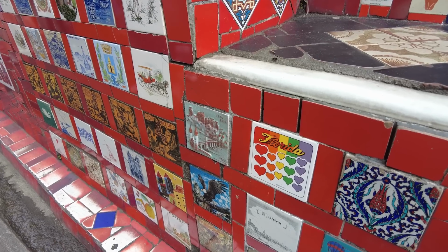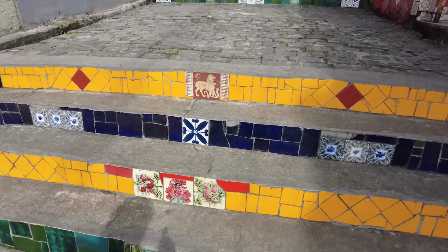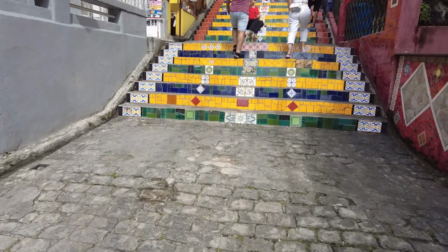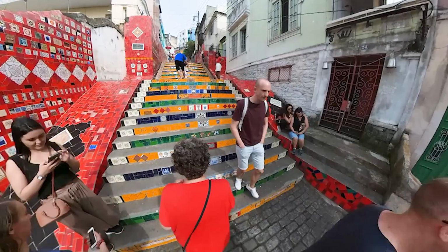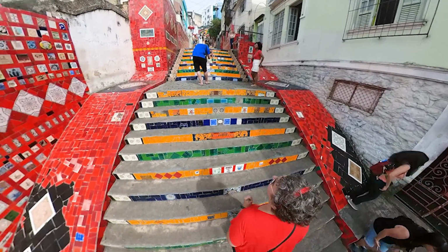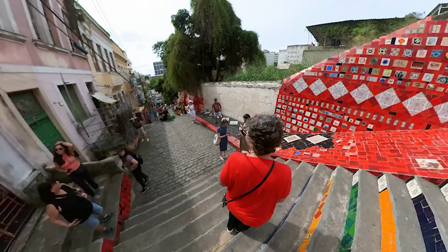And it became such an attraction that people from all over the world started sending him unique tiles so he could continue his repairs. So now there are tiles from all over the world on this amazing staircase that you may have seen in a video by Snoop Dogg and Pharrell Williams. But we're gonna go walk up these stairs. It's gonna be a bit crowded. It is a tourist destination, but when you see it, I think you'll understand why.